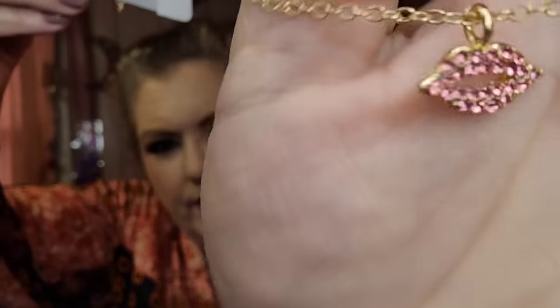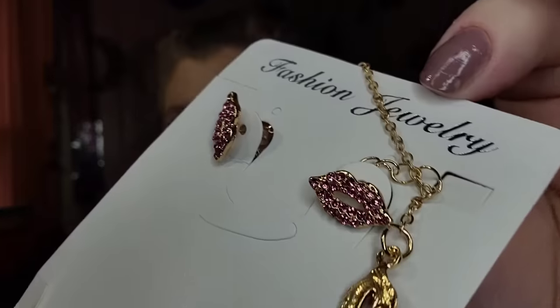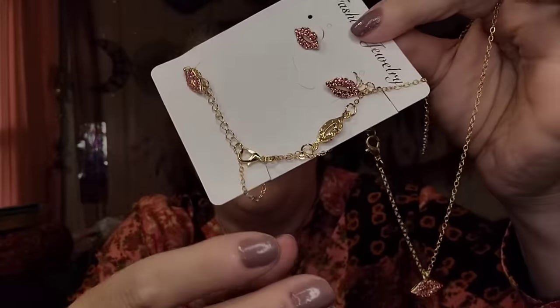And let's see here. Is it a necklace or a bracelet? I don't know. I think it's just a necklace, earrings, and a ring. No, it's a bracelet too. Okay, so basically, let me just show y'all here. You see that? It's pink lips and they're sparkly. Hold up. Boom. Okay, we have the earrings. Cute, right? They're little, but they're adorable. And then we have the ring, which let's put the ring on just for the heck of it.